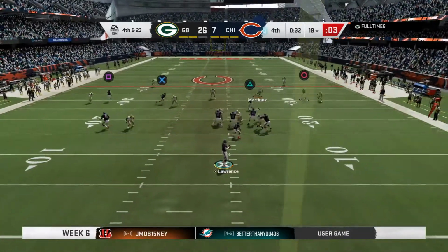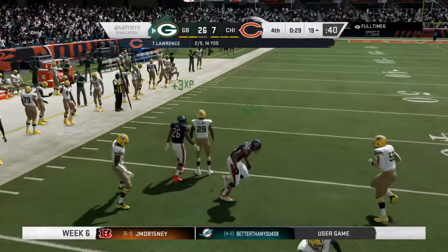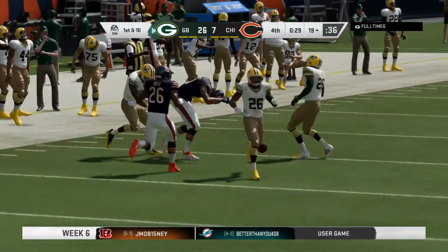On 4th down, Lawrence. Incomplete. They had to go for it with such little time remaining, and that'll be just about all she wrote for this one.